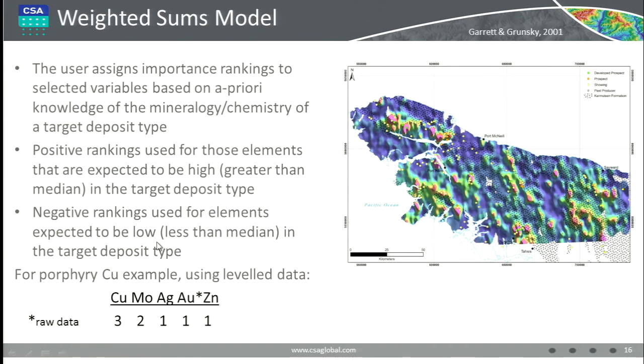So, for example, for a porphyry copper model that I generated for this project, I used copper, moly, silver, raw gold, leveled data for everything else, but raw gold data and leveled zinc using these rankings. And one of the things that it's done is, up in this area, some of the occurrences and deposits that weren't coming up just using copper are now visible when we use a basket of different elements. And again, we've moved everything pretty much off the Carmoutzen.